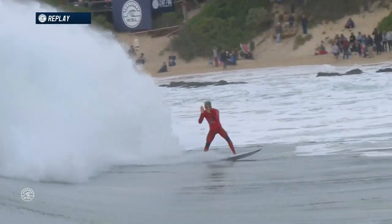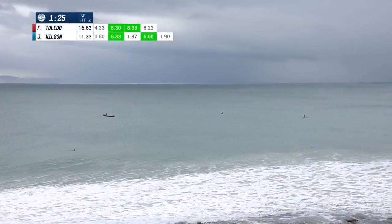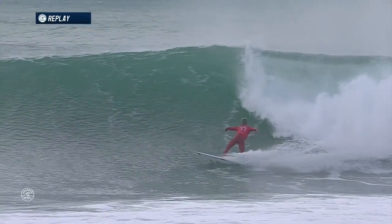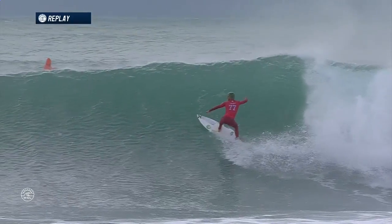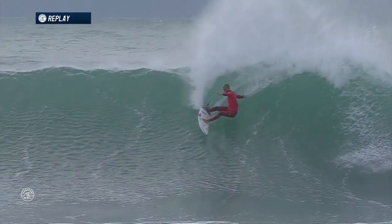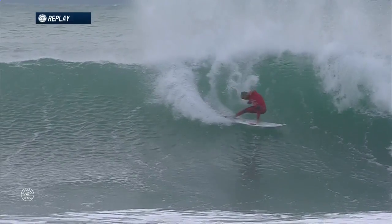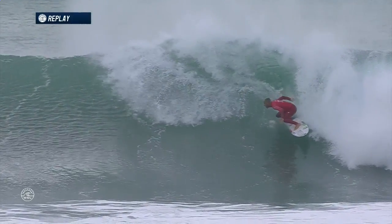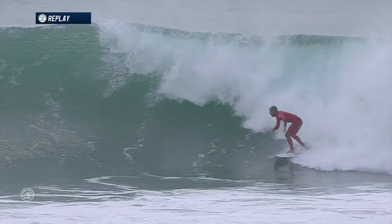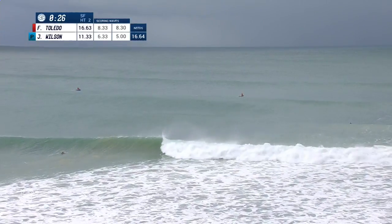J-Bay's been so good this year, especially with the barrel rides. Just over a minute to go here, though, and I don't think it's going to matter. No, it isn't going to matter, but look at this turn. Now that's commitment. When he gets his hips and board at the same level, just pushing it as hard as you can, and the board just holding through that turn. Buries his rail with the best of them.